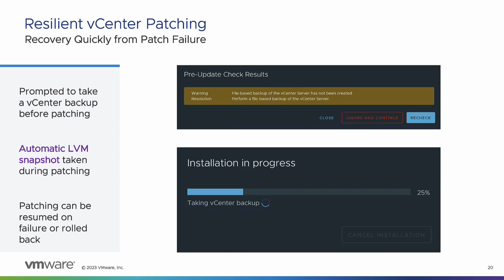But in the event that you've ignored the guidance and you have not taken a backup, or you have not taken an image level backup or a VM level backup, vCenter itself will do an automatic LVM snapshot, or Logical Volume Manager snapshot, before the patching takes place. It's important to understand that this is not a VM level snapshot. It's not an automatic file-based backup, even though the UI wording might indicate as so. It's an OS level snapshot.